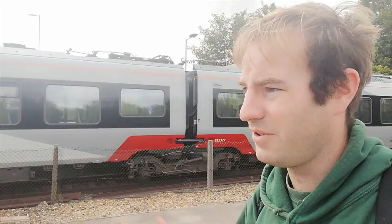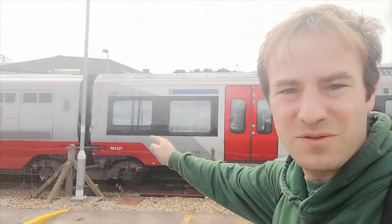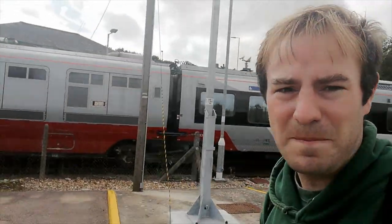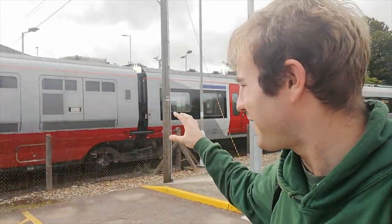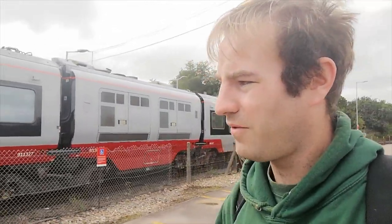Today it's running purely on diesel because the branch is not electrified, so we're using this thing here, which isn't quite a loco because you can walk through it. To be classed as a loco, it has to be a vehicle which powers the train, which you cannot walk through. So it is a multiple unit.